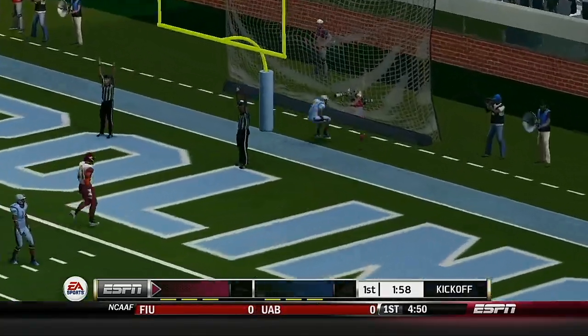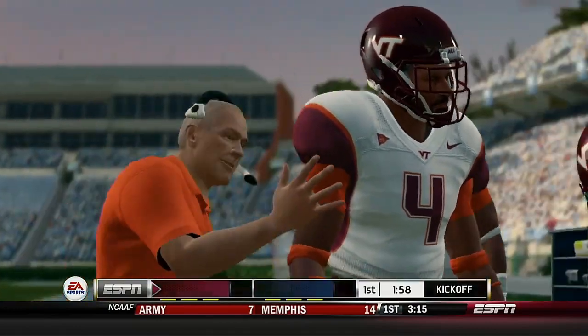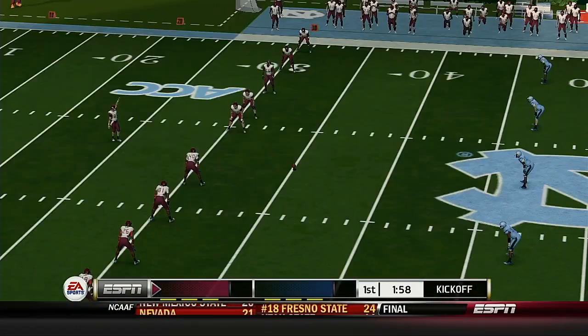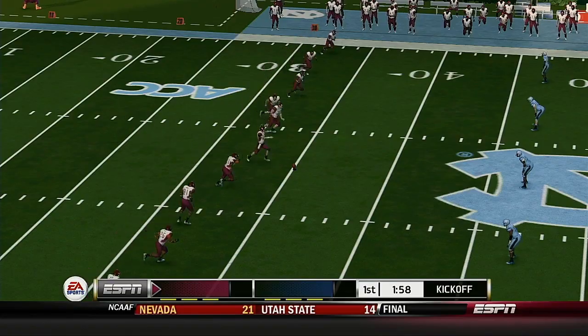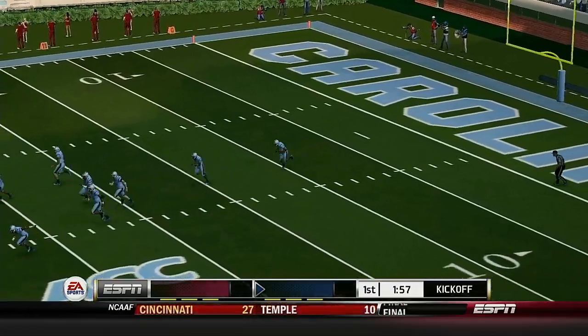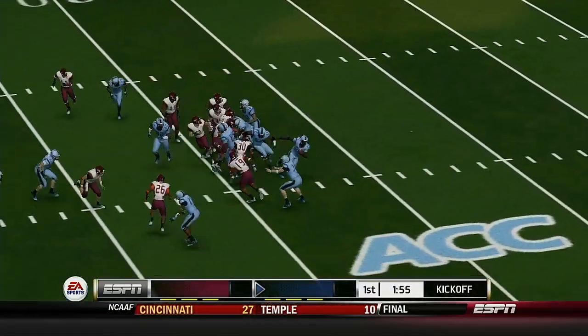Splits the uprights with the extra point. A nice 6-play, 77-yard drive, and they come away with a touchdown. Brad, I thought that was a textbook drive. I thought they did a really good job of showing balance, mixing the play calling with the run and the pass. Just an overall well-executed touchdown drive.